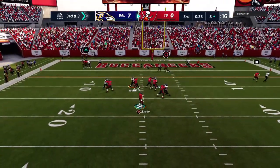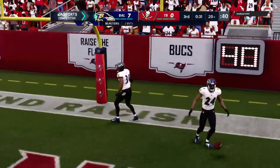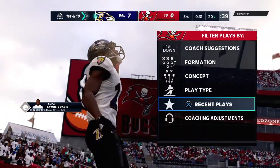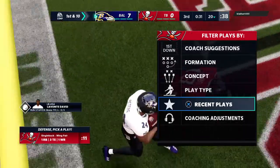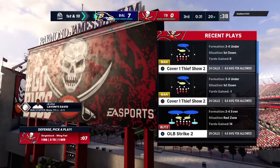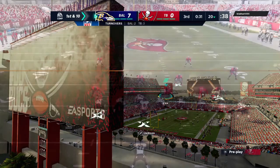From the gun, Brady. And it'll be intercepted. Picked off by the Pro Bowler, Marcus Peters. So it was a drive that had real promise here to begin the 3rd quarter, but ultimately derailed by the INT. And that was the position you wanted to be in. Coming out to start this 3rd quarter, get a nice drive going, looking for the end zone. Possibly got a little bit too greedy right there.